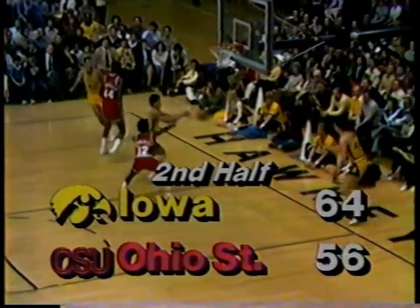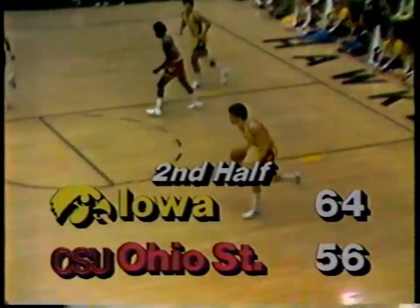Ohio State with a chance to pare it down to 8. Kellogg, double team, baseline jumper, good. Great offensive player, Clark Kellogg. 17 points now for Kellogg. He leads all scorers in the ball game. 4:20 left to play. Iowa by 8, 64-56.